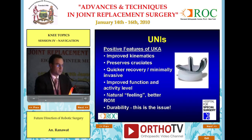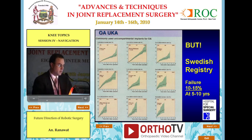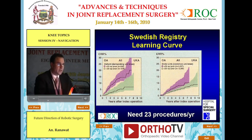Well, what are the positive features of unis? Well, they give you better kinematics because of preservation of the cruciates. It's a quicker recovery. It feels like their native knee because you preserve the cruciates. But durability is the issue, as we learned already from Dr. Moria. And here's the bottom line from the Swedish registry and multiple registry data: unis don't hold up for all surgeons as well as total knees. We also know that it's really dependent on your volume. So if you do a few cases, you're going to get less positive results.